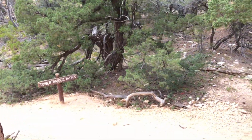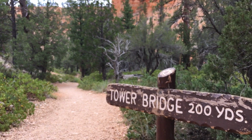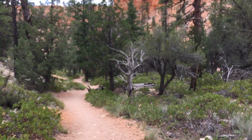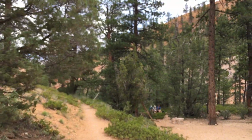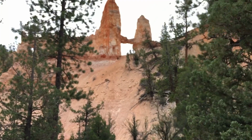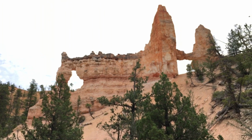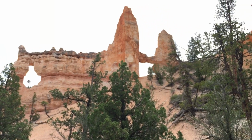Here, there's a small spur out to the left to Tower Bridge. It is not directly obvious when you reach Tower Bridge, but there is a bit of a clearing where the viewing area is, and the formation can be seen toward the wall on the right. Named for its resemblance to the bridge in London, this is a large fin with multiple windows.